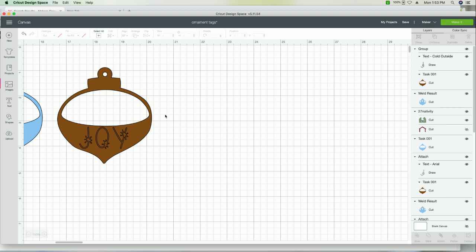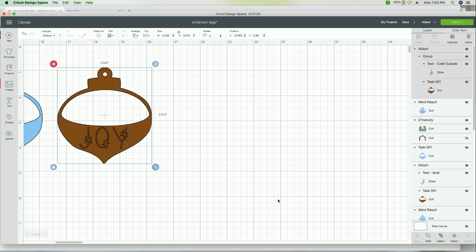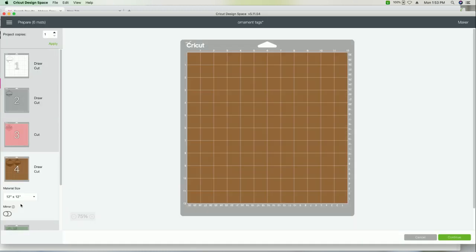So watch why we need to attach. Go ahead and change it to attach. And the thing about group is, guys, group is only for Design Space. Once you press make it, anything you've grouped together is irrelevant. Attach is, whatever it looks like on Design Space, it takes it to that mat with you. So now when you click make it, you're going to see as we scroll down that both of these are on the mat, and we have one ready to go on the side, that's why there's two, so don't get worried. Over here it says draw and cut, on the same mat, in the same spot you've placed it. That's the power of attach.